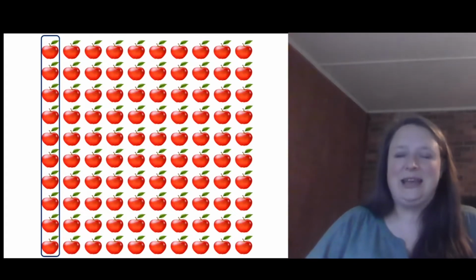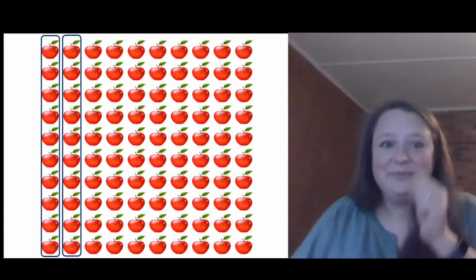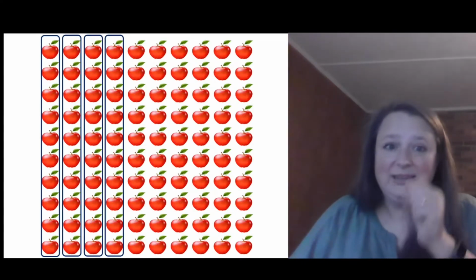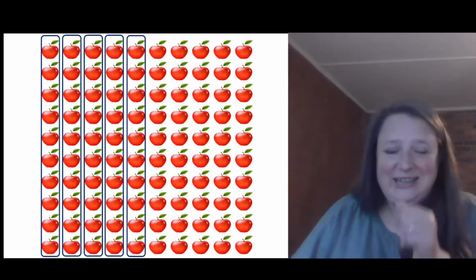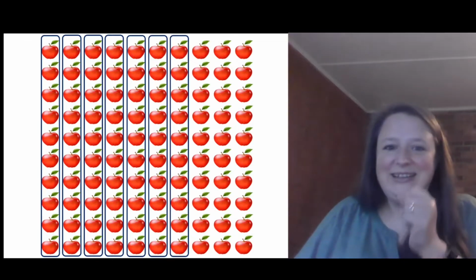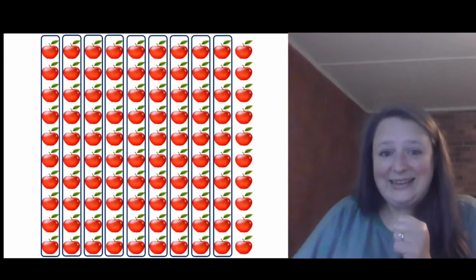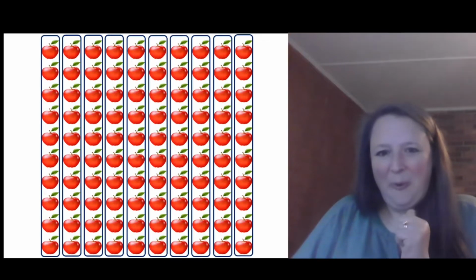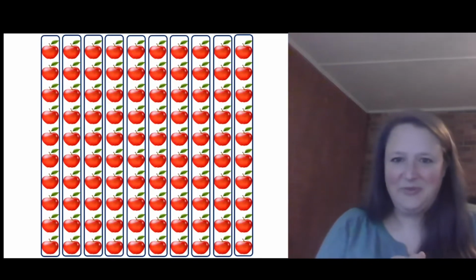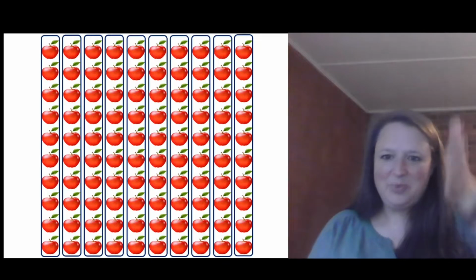Okay, so we did 10. So let's do an I do, you do. 10, 20, 30, 40, 50, 60, 70, 80, 90, 100. It's still 100 apples if we count them in rows going this way or columns going up and down.